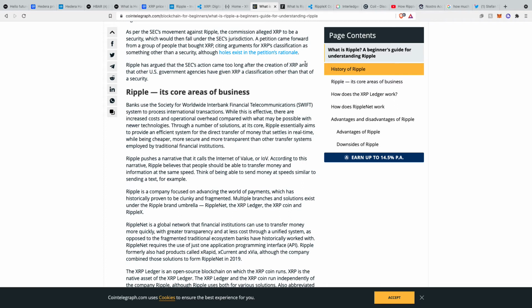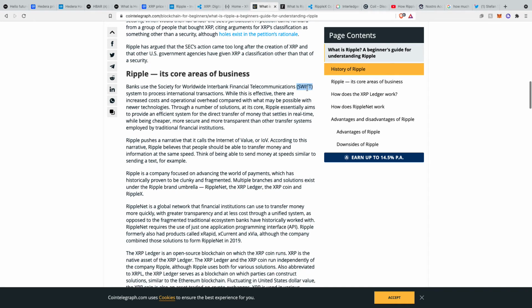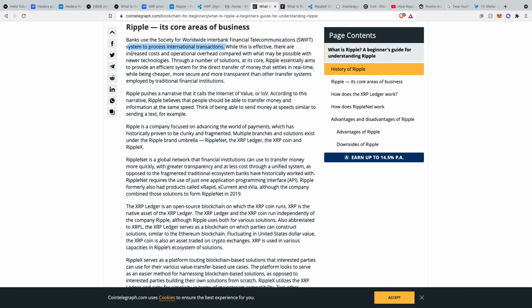So Ripple, its core areas of business. Banks use the Society for Worldwide Interbank Financial Telecommunications, which is SWIFT. We've talked about it a lot. So that's the system to process international transactions. While this is effective, there are increased costs and operational overhead compared with what may be possible with newer technologies.